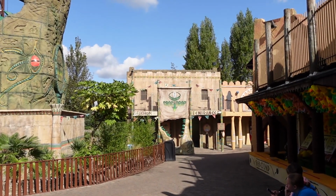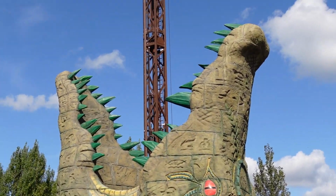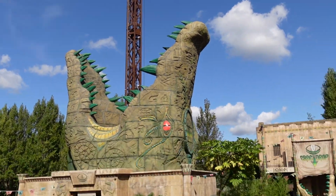So me and Lily are going to go on Croc Drop. Look at that theming. Let's go.